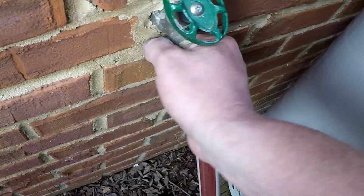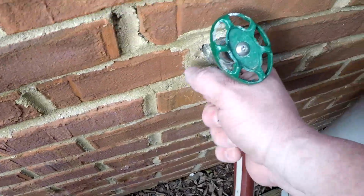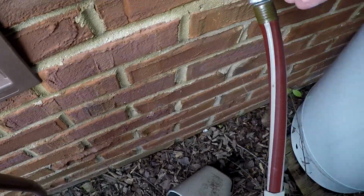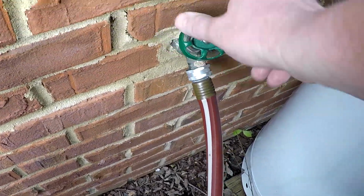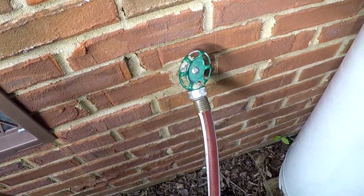Now last time I hooked this thing up, I didn't get the hose tight enough, so it decided to spray me when I turned it on, and I didn't appreciate that very much. Oop, looks like I got it that time. All right, now let's go rinse that off.